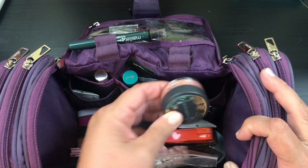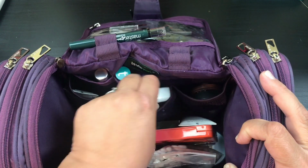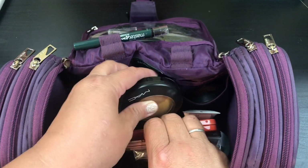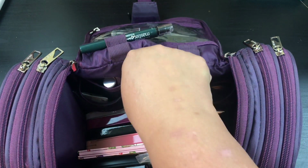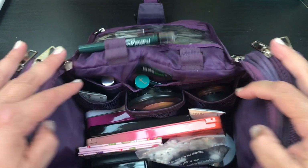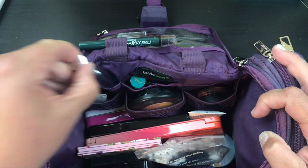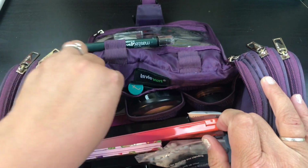There's all these little pouches, so I keep it all organized. I've got my colors here. Look at that. So it fits in there rather nicely. And then it's got little back pouches, and I keep everything now, and I know exactly where it goes. So there's my lashes. We've got some perfume spray there.